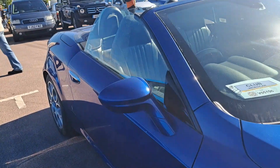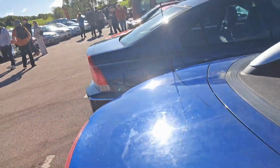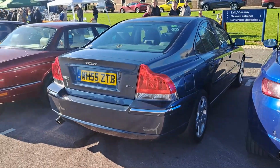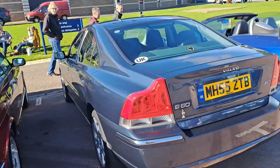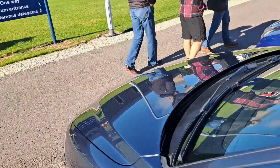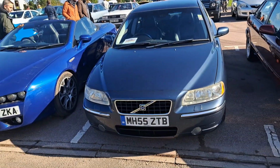Then we've got a 2007-8 Alfa Romeo Spider. I have had a little look, and this is a petrol one. That's good. I don't know what engine it would be. Maybe the JTS engine, I'm not sure. And then a Volvo S60 with a 2-litre turbo engine. A gentleman has offered me a go in this at some point. I think it's the same colour as my S40. This is a facelifted one. And yeah, I look forward to it. I've driven another one of these before. It was a 2004 one I drove. So we'll have a go in that at some point.